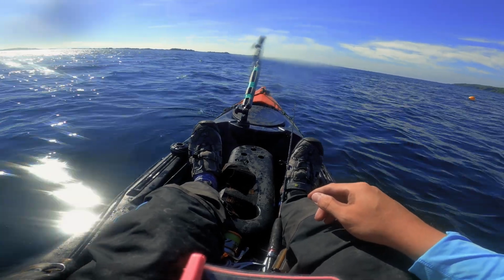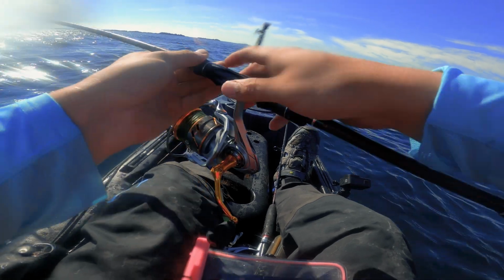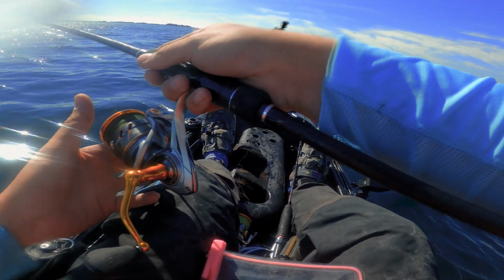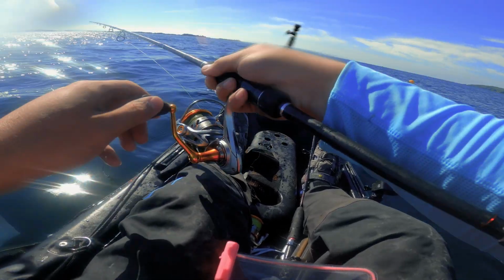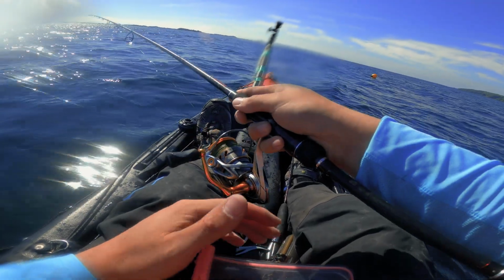So that's the wind picking up. Wind was due to pick up sometime around 11 to 12. So unfortunately, I'm now going to have to head in. We've had a good morning. A few fish. Oh, that was something there. It was just a snag. A few fish, nothing major.